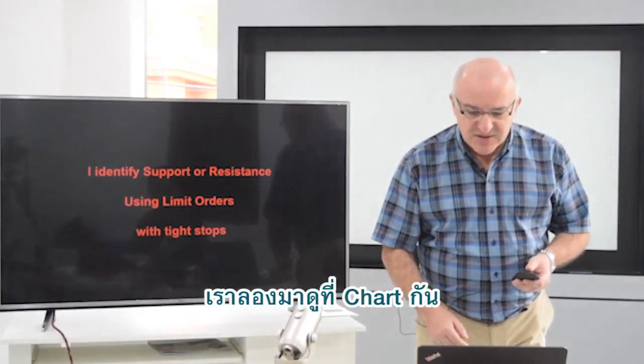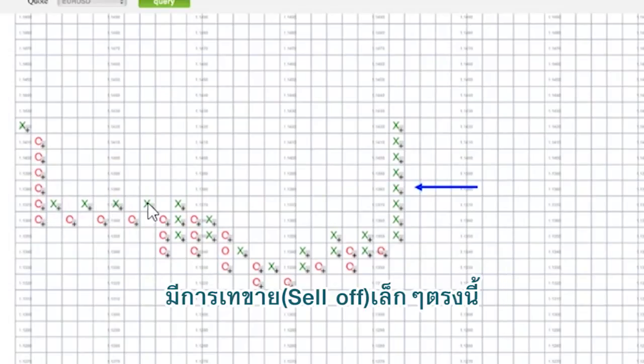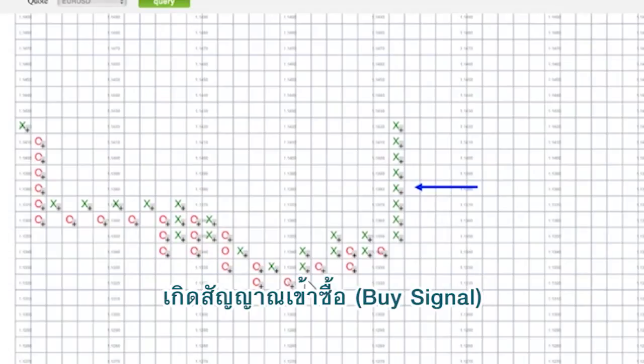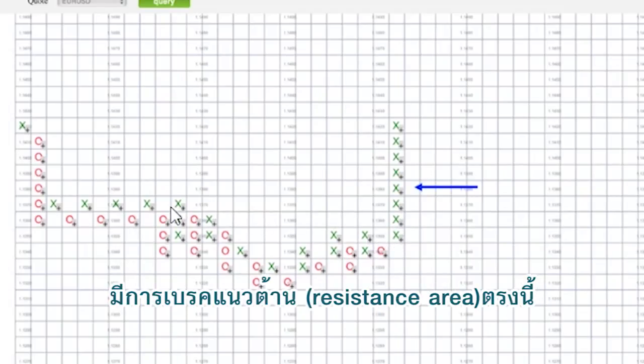And if we look at the chart, we can see we've had a sell-off, the O's go down, and we've had an area of resistance that led to small sell-offs, but eventually we've made some double bottoms here. We've had a buy signal, double bottom, and another buy signal here, and we broke that area of resistance here. So what are my choices?